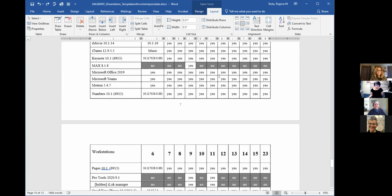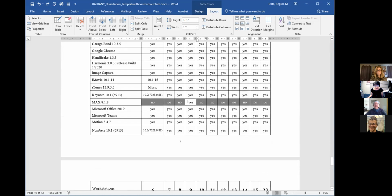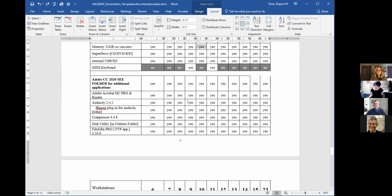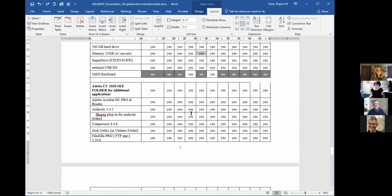So here's what I'm talking about with headers. If I'm looking at this chart and I see that Pro Tools is available on 2 workstations, if I don't put headers in, how am I going to know what workstation unless I scroll up to the first page? Not too easy for the reader. And you didn't have to put the header in the Excel spreadsheet if that's how you introduced a table. All right, here we go.